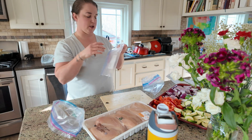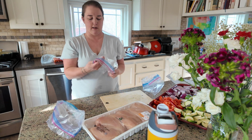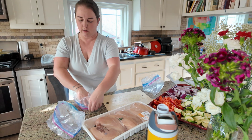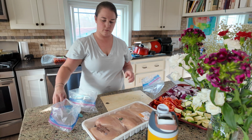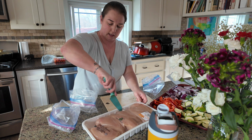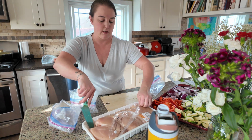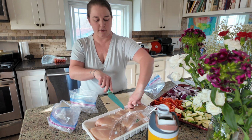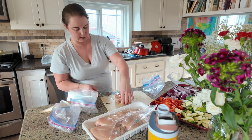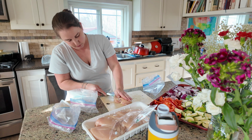So I am just inverting these inside out, folding about halfway down, just so I can place the chicken in there a little bit easier. That was our rice. So the rice for the next casserole is done, and I'm not doing anything with that. I'm just gonna let it sit there. It's good. I've already turned the heat off. Not bothering to wash this cutting board because this is the last thing I'll be doing on it. We've already done the vegetables.